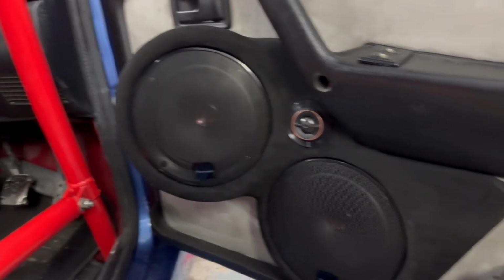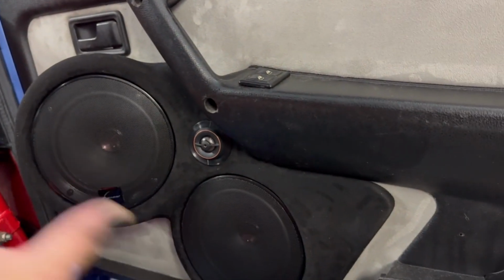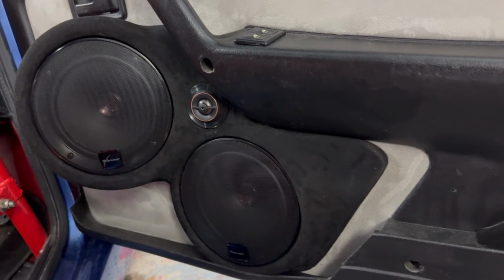So everything else is ready to go. I've just got to get that one you saw trimmed up on the door over on that side, and get the speakers mounted up into it. This side's all working and things. I could power it up, but I will do once I've got my own music on for copyright reasons. But no, really happy with the way that it all sits in.